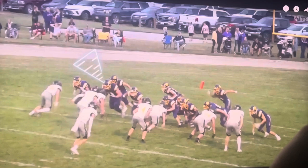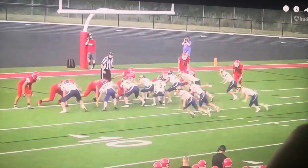Okay, here he is. Just run right behind him. Look at that. Man, he's just bigger and better than everybody else on that field. You can just tell he's a difference maker, especially in the running game. There he is again. Just run that football. Drive him.